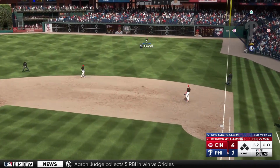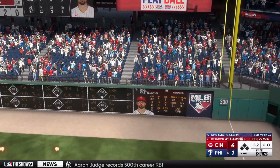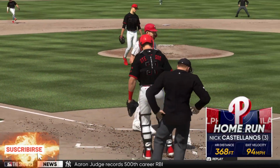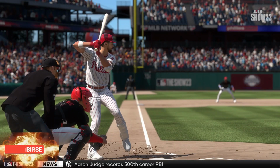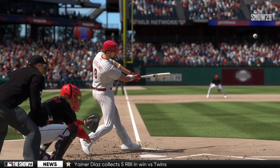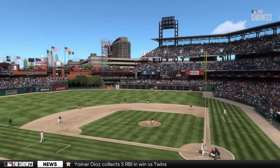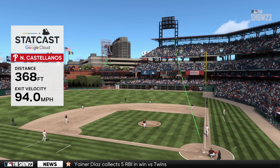That one ripped. That's back there. And out of here. Nick Castellanos goes deep. 3rd home run of the season. It's 4-2. Oh, that one got in the jet stream on a line drive. We saw the numbers on the backs of the jerseys of the outfielders, which is usually bad news, and all of a sudden they're back in this ballgame.